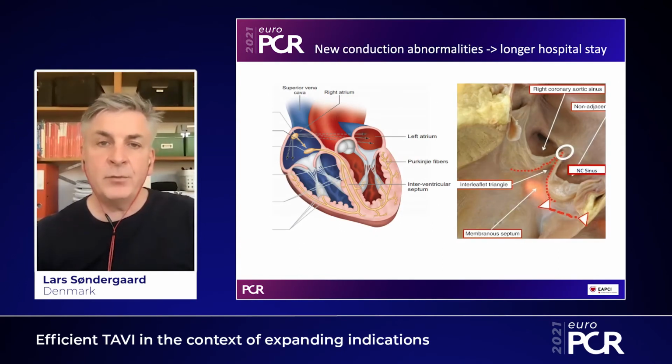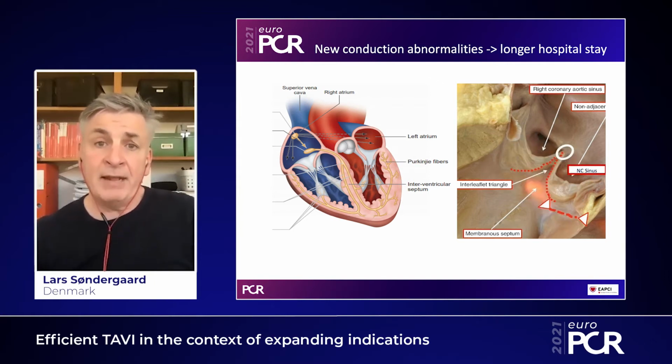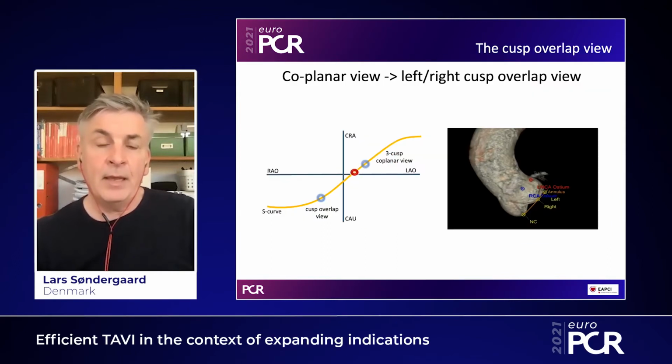One major factor which keeps the patient in hospital after a TAVI procedure is new onset conduction abnormality. We all know there's a close proximity between the conduction system and the AV valve. And if you implant the valve too deep, there's a high risk of conduction abnormality. So that's why everyone tries to implant at a high position, of course, not risking a pop out of the valve. And we've seen this move from a classical LAO projection towards a cusp overlap view.